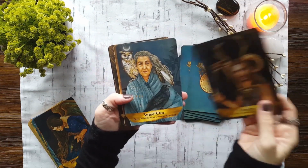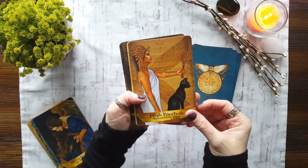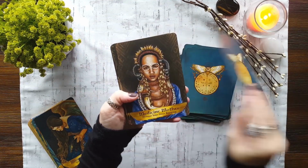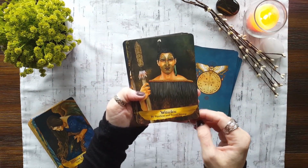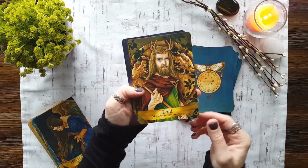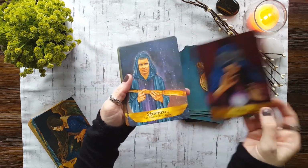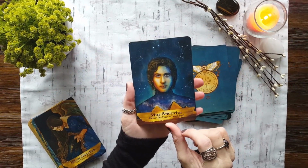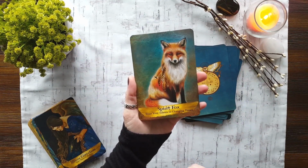Wise One, grow within your current situation; High Priestess, harness mystic power; Traveler, move in a new direction; Medicine Mother, honor your inner knowing; Warrior, be fearless and stand strong; Oracle, wait for important information; Lord, take charge with authority; Seer, see beyond the current situation; Stargazer, set your sights higher; Star Ancestor, follow the voice of your soul; and Spirit Fox, trust your talents in changing times.